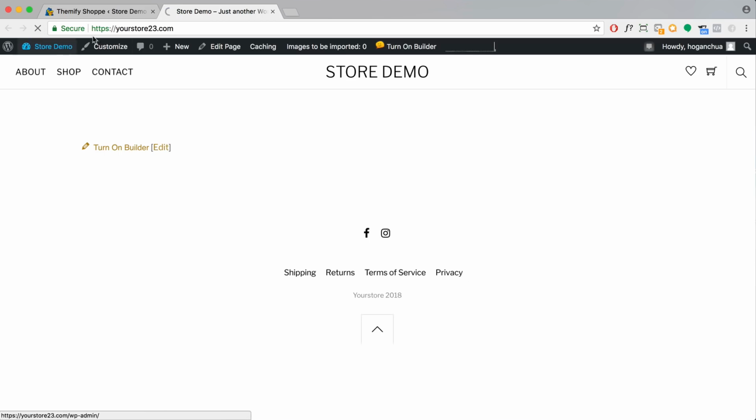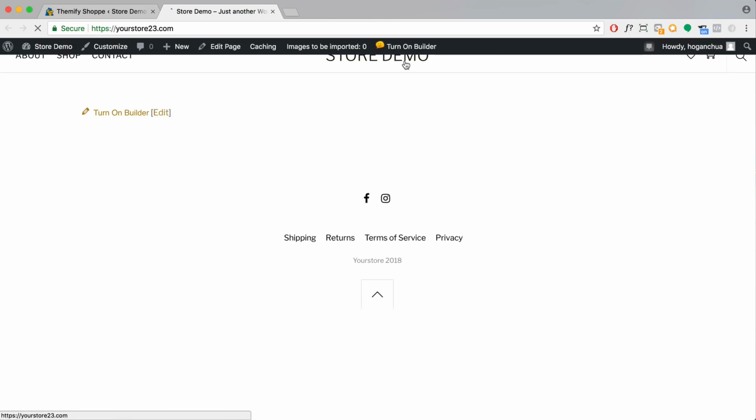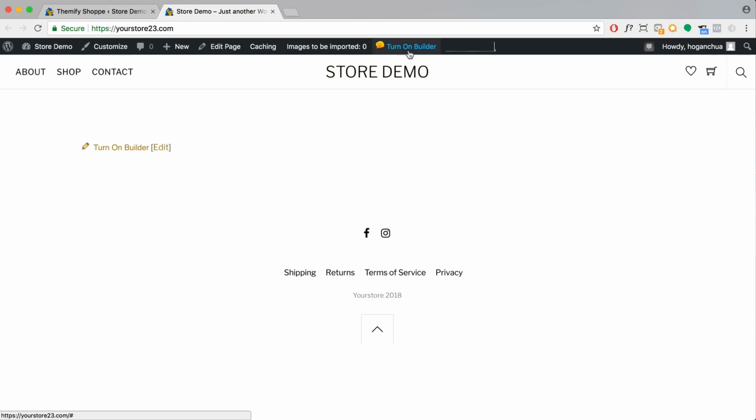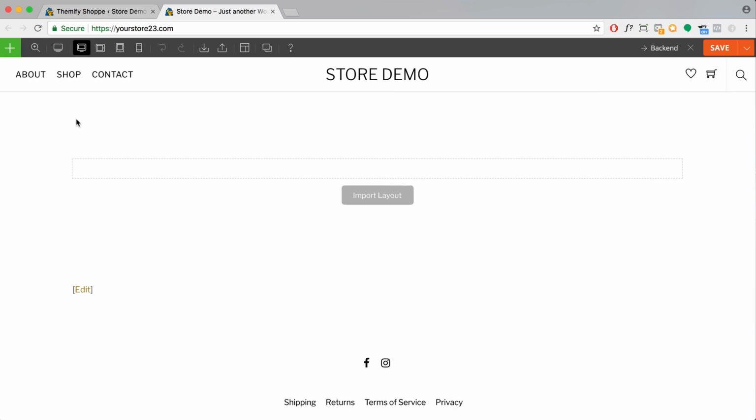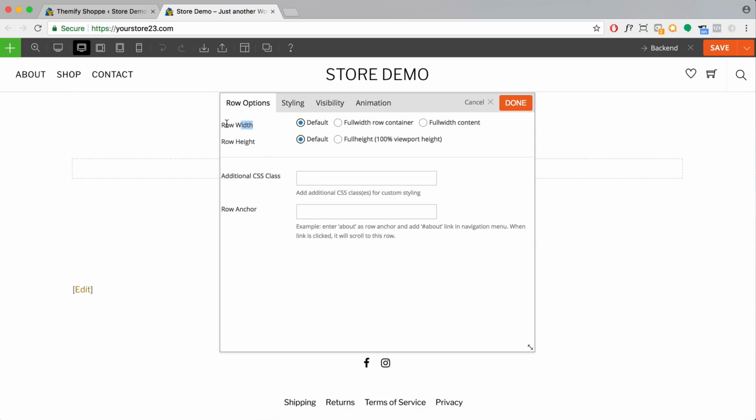So what I like to do is refresh the page before I begin, so the builder works properly and it refreshes every time you sort of update it. So we're going to turn on the builder and we're going to add the hero image in. So you want to click on that little pencil icon there, which is the options. And for the row width, you want it to be full width content. Okay, so it goes all the way across, as you can see. For the row height, if you select that, then basically the image will stretch the entire window size. Okay, we're going to leave that as default.